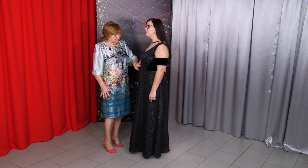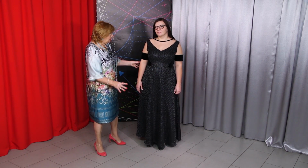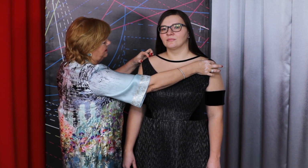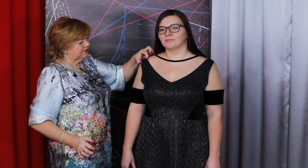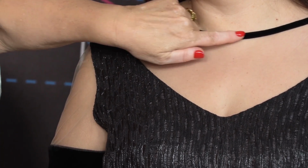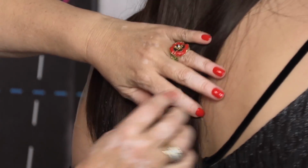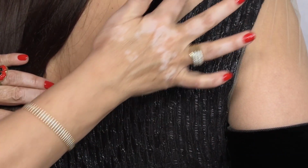The dress is made of jacquard fabric. The dress is sewn from graphite jacquard. The neckline is pretty deep. The shoulders are very tight. They're about 4 centimeters wide. The skin-colored net is edged with a velvet tape. The tape runs to the center back. The back neckline is also deep.